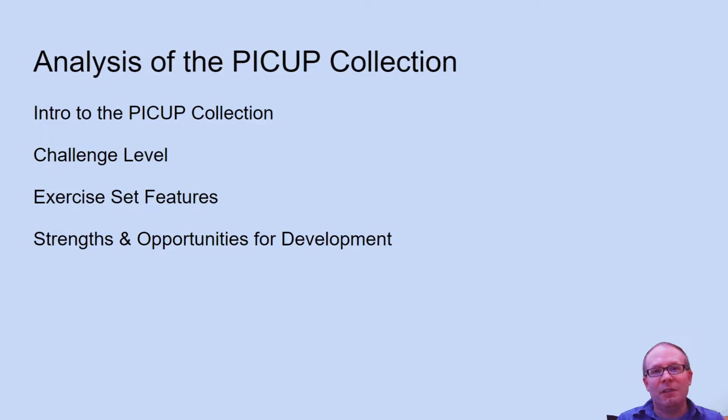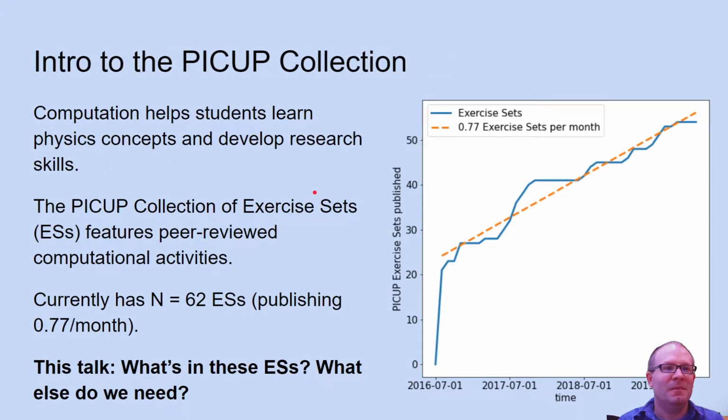So first, I'll give you an overview of what the PICUP collection is. We'll take a look at the challenge level of these exercise sets. What can you expect your students to be facing in these activities? Then we'll take a look at the features of these exercise sets. What is their content like? And then we'll evaluate our observations by looking at the strengths of the collection and opportunities for future development.